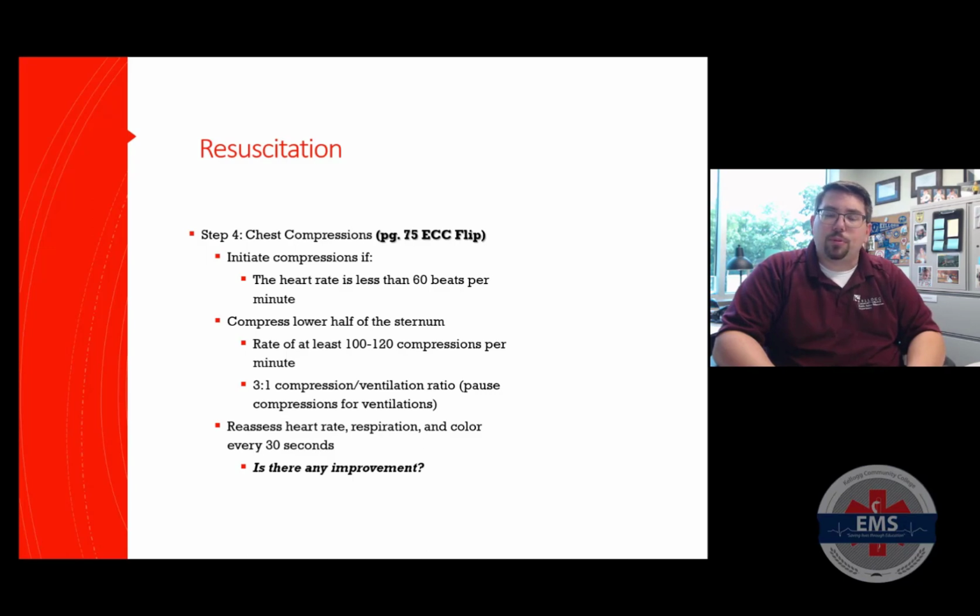We're going to again compress on the chest. Remember that we're going to compress in the lower third or lower half of the sternum, and we're going to do so at a rate of 100 to 120. The compression to ventilation is going to be at a 3-to-1 ratio, 3 chest compressions then a pause for ventilation.